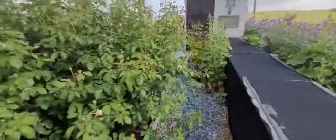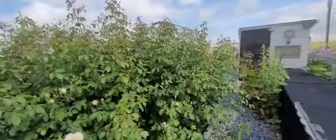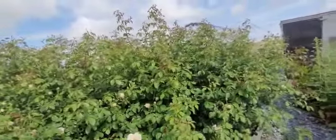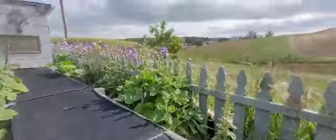I never dreamed this was going to look like this. This is absolutely amazing. I had hoped that it would create like a hedge, but nothing like this. Absolutely beautiful. So the hollyhocks are getting ready to bloom. The chickens are talking to me. They want their breakfast.